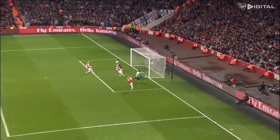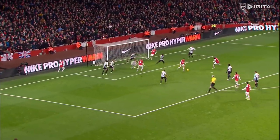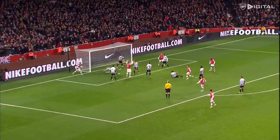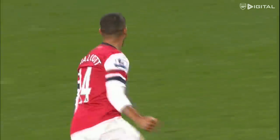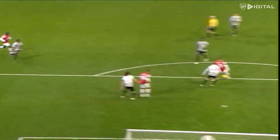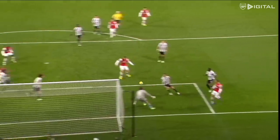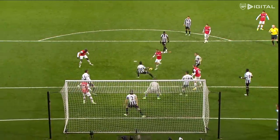Kieran Gibbs asleep. Lays it off. Gibbs, tight angle. Oh, it's missed by one player. Walcott's there, and it's brilliantly dispatched by Theo Walcott into the roof of the Newcastle net. And it's goal number four for Arsenal, and they lead again. Oh, you've got to give all the credit in the world to Kieran Gibbs.